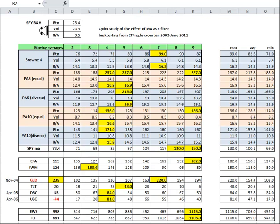Now to read this chart, the S&P buy and hold strategy returned net 73.4% in those 8.5 years. And the volatility was 20.9, and then the return divided by volatility, just as a quick measure, was 3.5.